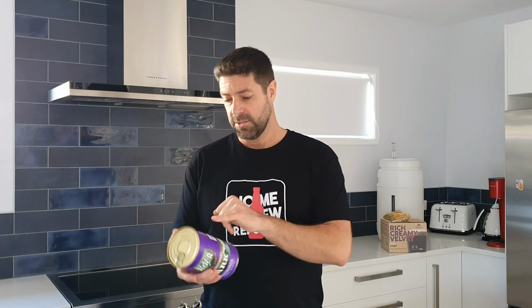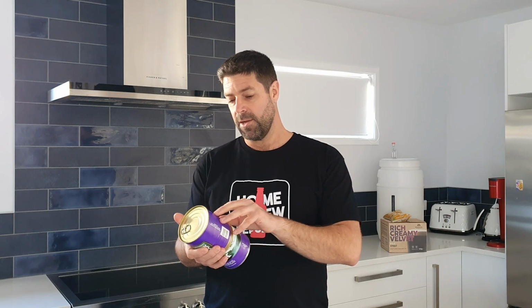Now the other thing this is going to do is really build up the body and really enrich the flavour. So according to this, the flavours that we're going to be bringing are roasted malt flavours, and obviously really suited to a dark ale. So we're building up the body and we're building up that roast flavour.